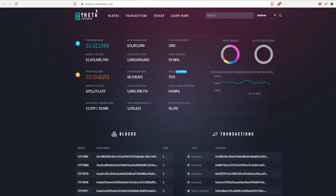And this is explorer.thetatoken.org, has all the different stats for the Theta token and TFUEL as far as price, how many Theta Guardian nodes there are, the percentage staked, and you can see some graphical depictions over here, the transaction history. And one of the things is, like I was saying, the total edge nodes, which is good to see, because elite edge nodes, not just edge nodes, because I am curious how many people have 10,000 TFUEL, and they also staked at least 10,000 TFUEL to an edge node to make it an elite edge node. And there's a lot of perks to doing that, and those will come more so in the future than current day, but on the horizon there's a lot of perks to doing that.